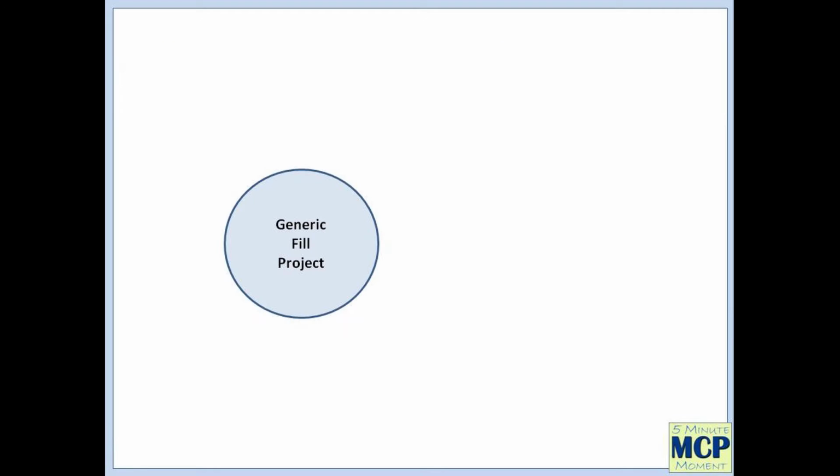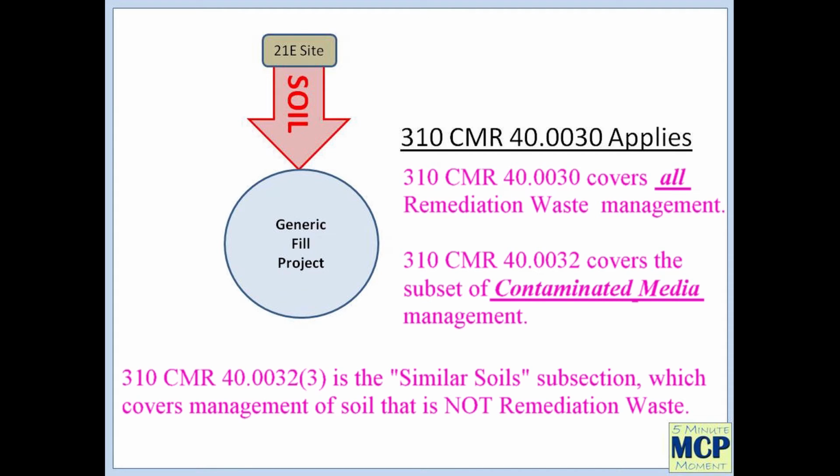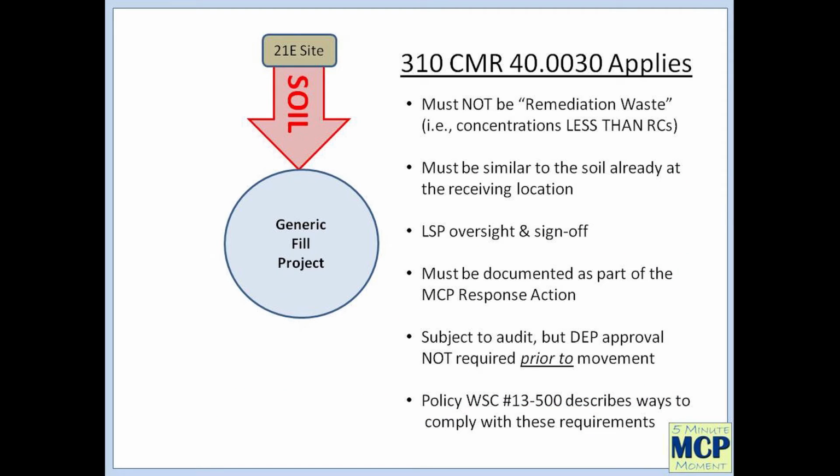So let's start with the generic fill project. This could be a big hole in the ground that needs to be filled, or it could be a relatively small construction project that needs to bring in some fill material. Let's start with a 21E disposal site that's generating excess material. Well, since it's a 21E disposal site, 310 CMR 40.0030 applies to any soil that's moved from that 21E site. And what are the requirements that apply?